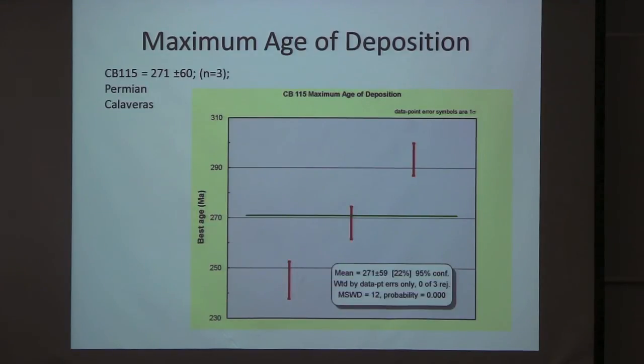But what was a little bit surprising for us is that in these Calaveras units, we got zircons at all. It actually is very difficult. We spent a lot of time even finding any rocks with zircons in a Calaveras unit, and you can understand why, because you usually don't get terrestrial deposition in marine rocks, right, of that depth.